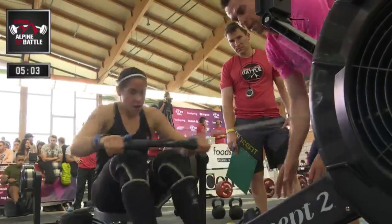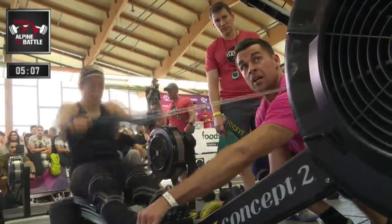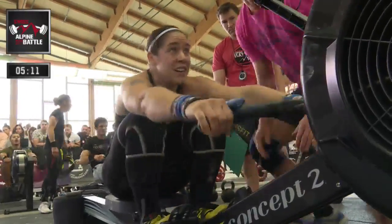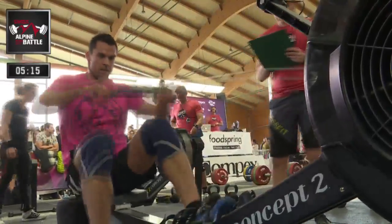Well, I mean, think about it for a second. Everyone has done an all-out sprint on a rower. The normal response to that is you kind of fall over and collapse off to the ground afterwards because you're completely depleted. You don't have the ability to do that here.